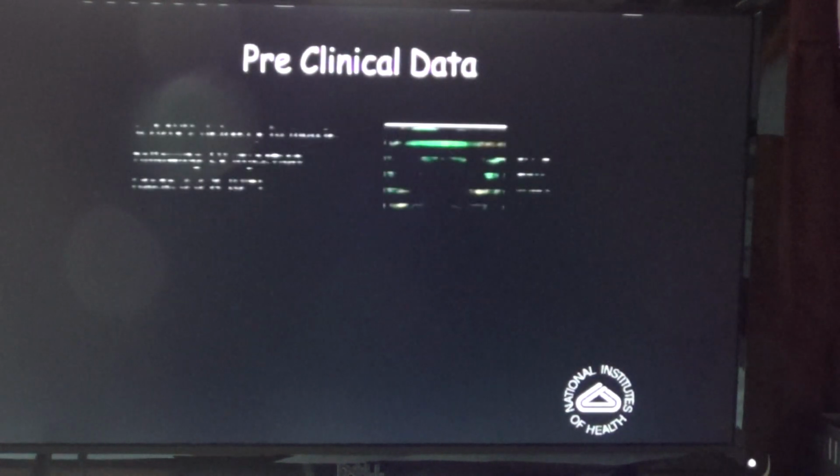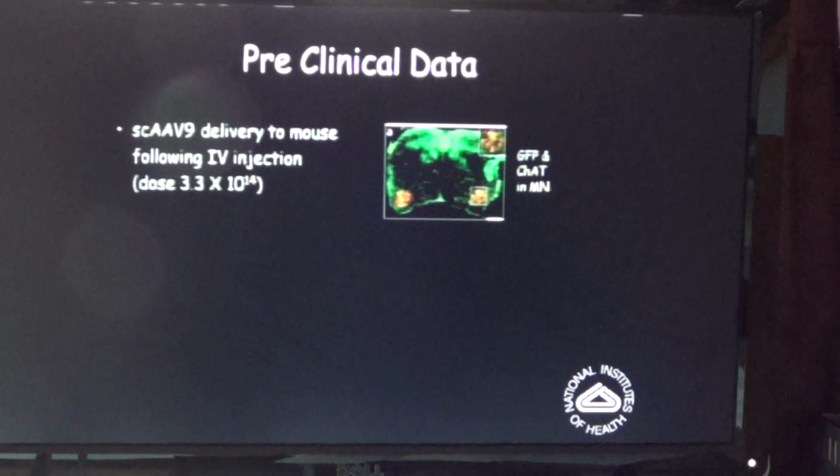Just a couple of slides to show you what the mouse model shows after gene delivery. It's very specific with this dose to the motor neuron pool, as identified by GFP and choline acetyltransferase. Here you can see very nicely the delivery of AAV9 to this pool, using GFP as the marker for the motor neuron in this case.